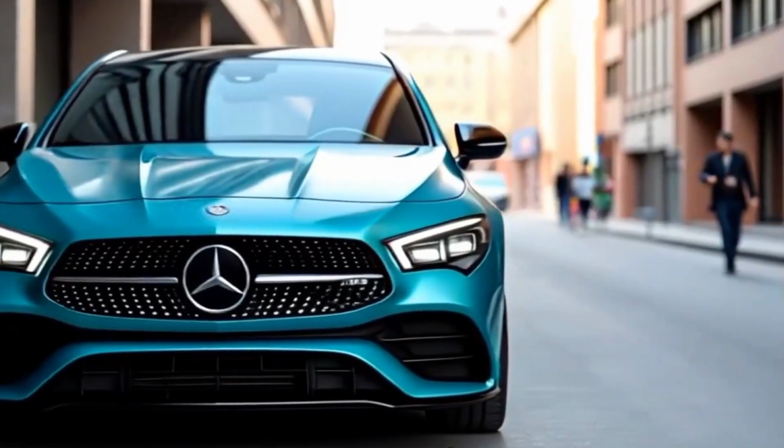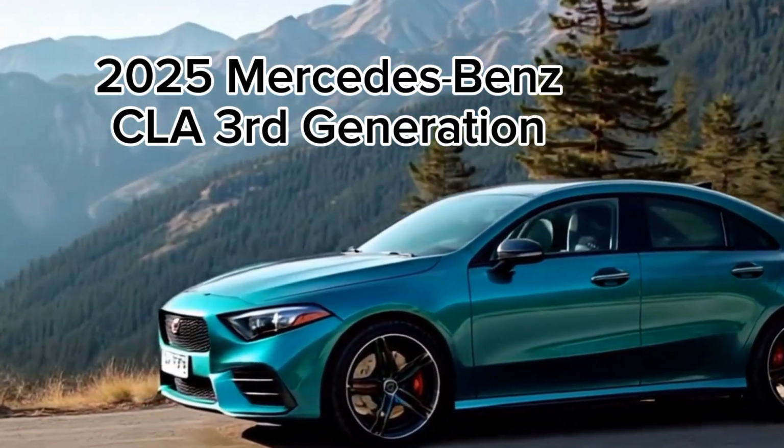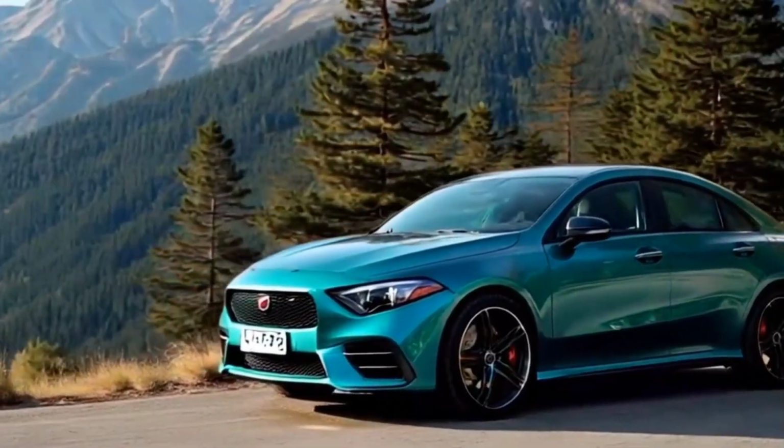Welcome to our exclusive review of the all-new 2025 Mercedes-Benz CLA, the third-generation masterpiece redefining elegance and innovation.